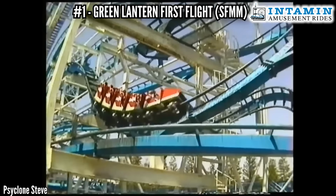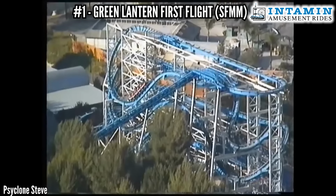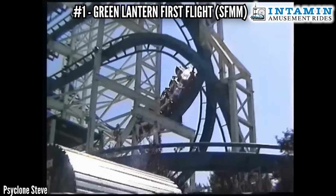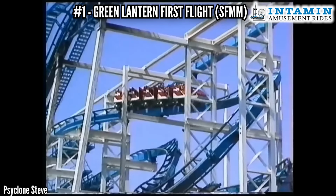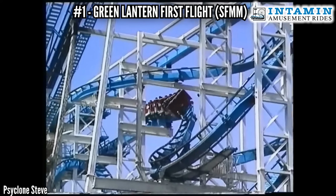Even if you don't agree with Green Lantern here, I think Intamin still takes the number 1 spot because of another Magic Mountain coaster, Flashback. This had one of the worst designs ever, built more to fit on a small plot of land and be a good ride. Snappy transitions with over-the-shoulder restraints guaranteeing massive headbanging. Intamin is a lot of people's number 1 coaster manufacturer, but they have some really awful coasters in their catalog.